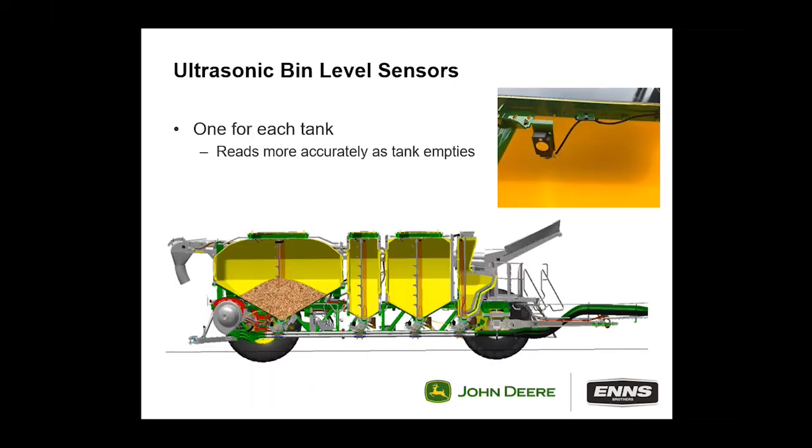So I mentioned bin level sensors before. I don't really have a slide here for the 1910s. However, on our C-series carts, we actually run an ultrasonic bin level sensor now. There's one of those at the top of each one of our tanks, reading all the way down to the bottom. One of the nice parts is it actually fills the bar gradually now, or drops as you're emptying the tank, which makes it a little more representative of what's actually in the tank.